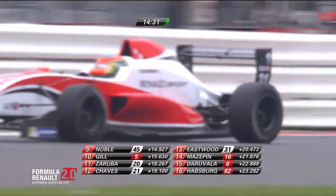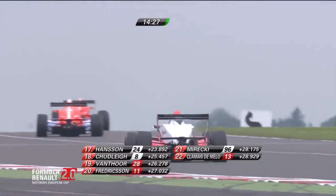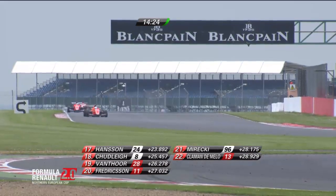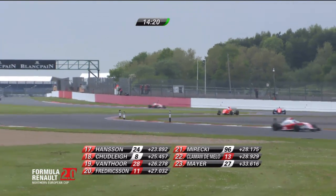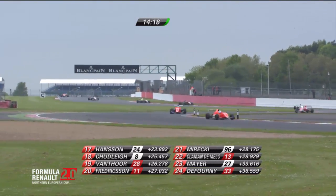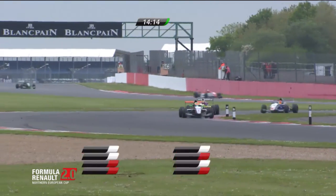And Charlie Eastwood goes through there in 13th place now. The Northern Irishman, but he runs under an Irish licence. Indeed he gets funding from Southern Ireland rather than Northern Ireland, but he is a Northern Irish driver. Comes through Becketts now for the sixth time. 14 minutes are still on the clock.